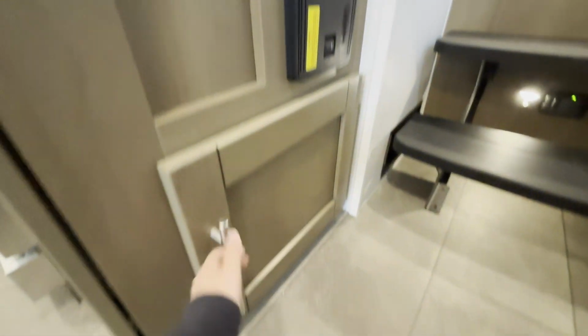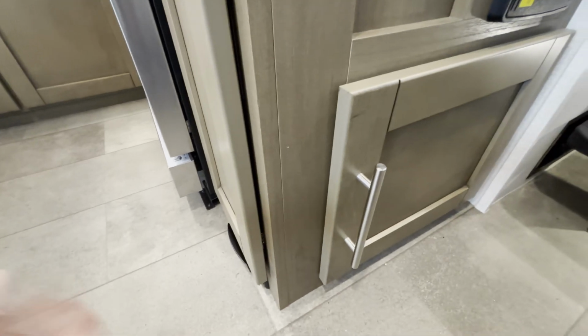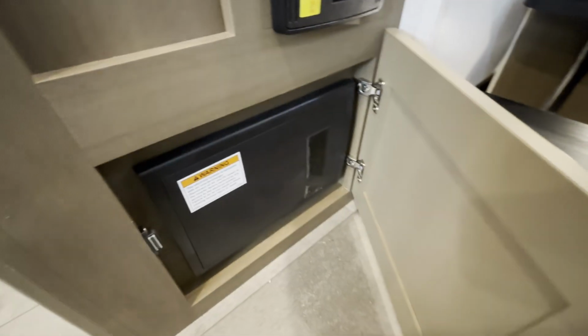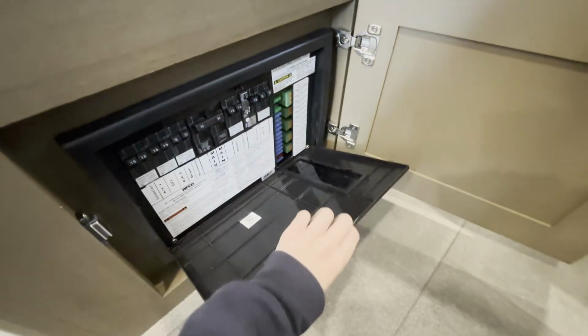It turns it on. So that's honestly pretty handy. So if you sweep up a little pile of dirt there, you can open that up with your foot and just sweep it in there and it sucks it up. And also you have a door which opens up access to your breaker panel, and you can change your circuits in there, which is pretty nice.